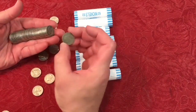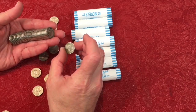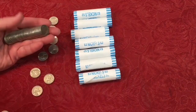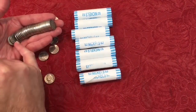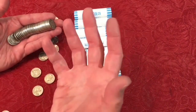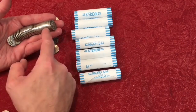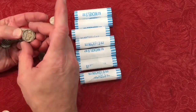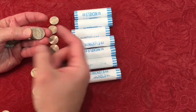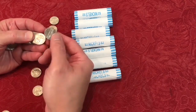So here's one that's a little different color than the rest of the roll. And it's just an 83 that's tarnished. A lot of times when you find one that's dark in the roll, it's kind of the opposite of when you're doing half dollar rolls. If you find one in here that's darker than the rest of the coins, a lot of times that's a silver war nickel. Not always, but sometimes you spot them that way.